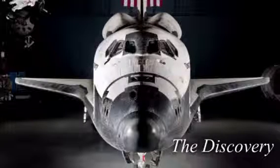The Discovery is probably the most important artifact in the Udvar Hazy Center. It is the longest-serving orbiter, flying 39 times from 1984 through 2011, more missions than any other spaceship, spending altogether 365 days in space.